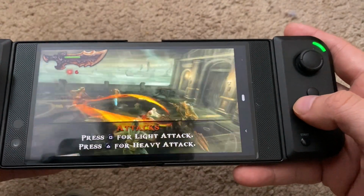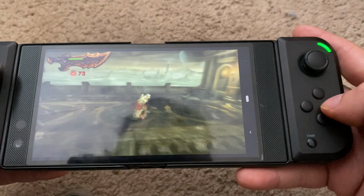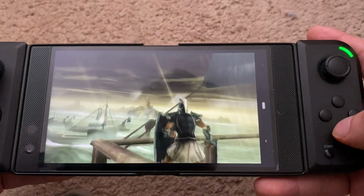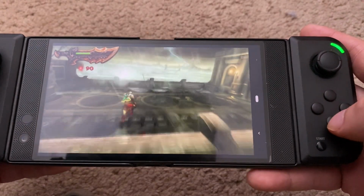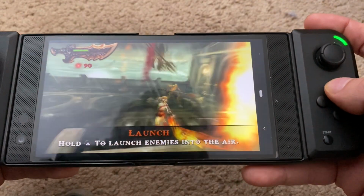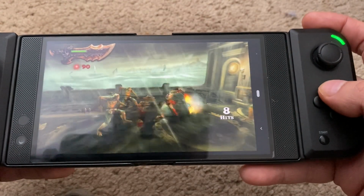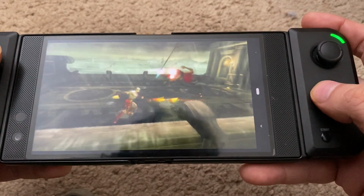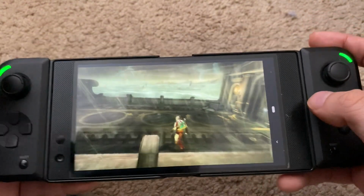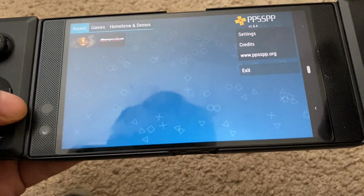This is again a very graphically intensive game on the PSP. It's a little bit stuttering, but not by much. It's definitely still very playable. I can tell that it does frame skip sometimes, but for the most part, it's still quite playable. Alright, anyways, PSP emulation. I tried two pretty graphically intensive games on here. So that's PSP.